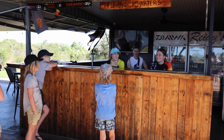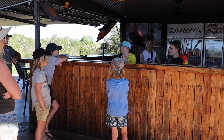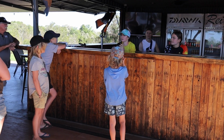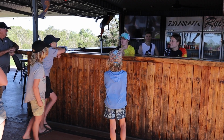Your guides for today. So we are land-based fishing today. We've got a 2-hour session to catch some barra, but you'll also find other things in the pond such as mangrove jacks, golden snapper, there's crabs. We saw a jellyfish yesterday. There's all sorts of cool things that you might reel on in. How you going, Dan?